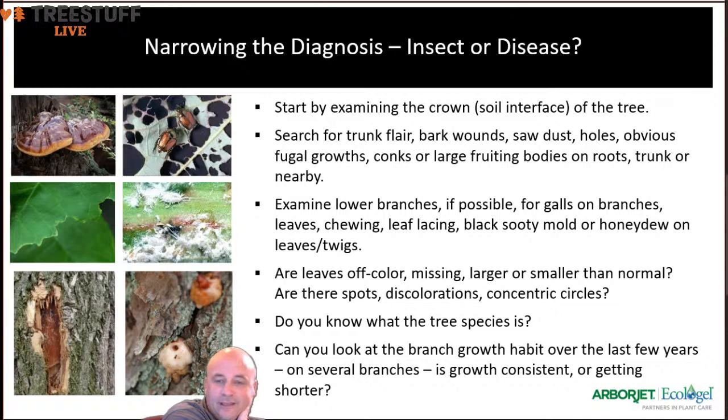Black sooty mold or honeydew may be a big clue, like with spotted lanternfly, that's the big thing. It's not really killing the trees, but it's causing issues for homeowners because there's black sooty mold or honeydew and it's a mess. Are leaves off color? Are they missing? Are they smaller than normal? Do we see different circles? What type of tree species? We keep going back to identifying that. What does the growth habit look like over the past few years? Is it consistent or are we getting shorter?